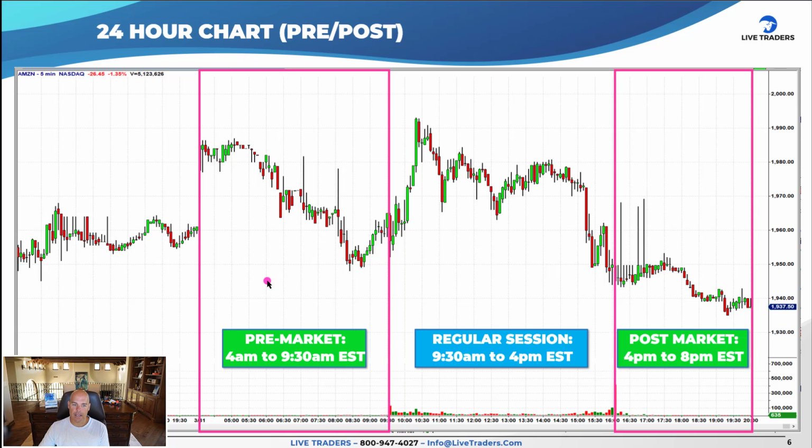So now this is a 24-hour chart. Now I say that because it's not actually 24 hours, right? The market does actually close for about what? 8 hours? Yeah, something like that. It closed from 8 p.m. to 4 a.m. So it's about 8 hours. So for those of you out there who are worried about them discussing 24-hour trading, don't worry about it. It's not going to change all that much. Most people are still going to trade from 9:30 to 4 p.m. The vast majority are going to trade that time.